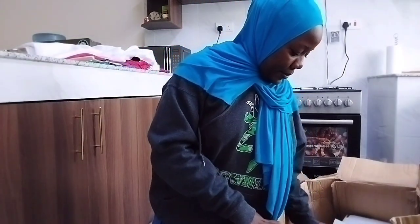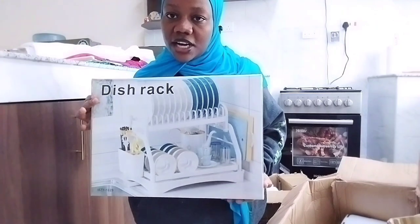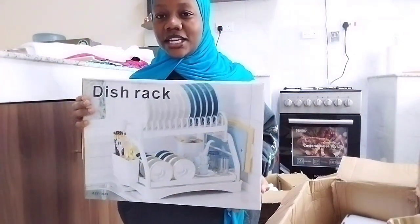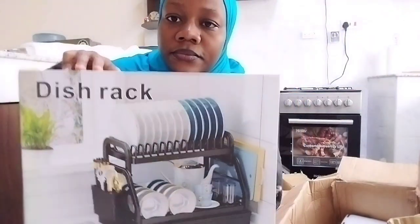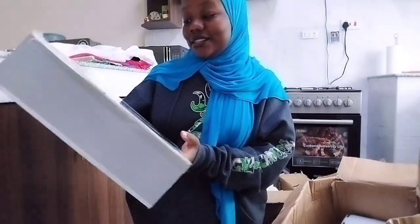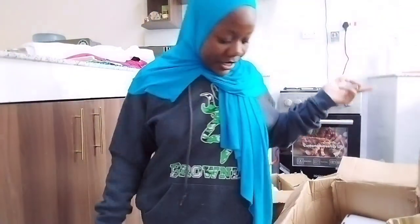And then I bought a dish rack in black. It was going for 2,500 shillings. And you'll see it looks like this. Yeah, this is how it looks in black. And I love it, guys. And you'll see it once I put it together, yeah, you see it, guys.